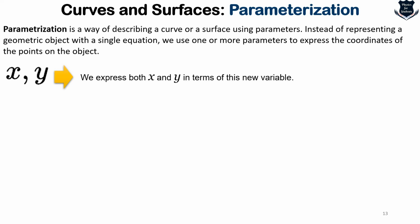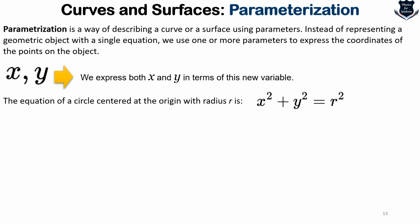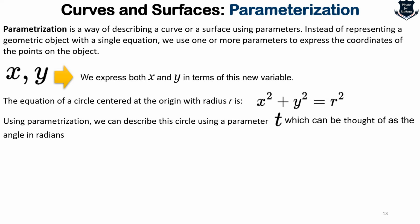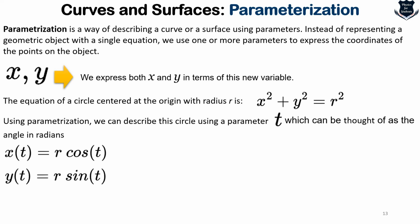If I express in this term of the variable. So what happens is that this is not a parametric form, but the equation of the circle originally x squared plus y squared equal to r squared. This is not a parametric form. However, to use the parameter, we introduce a parameter usually denoted as t, which can be thought of as a function representing angles in radians. So here you can see x equals r times cos t and y equals r times sin t.